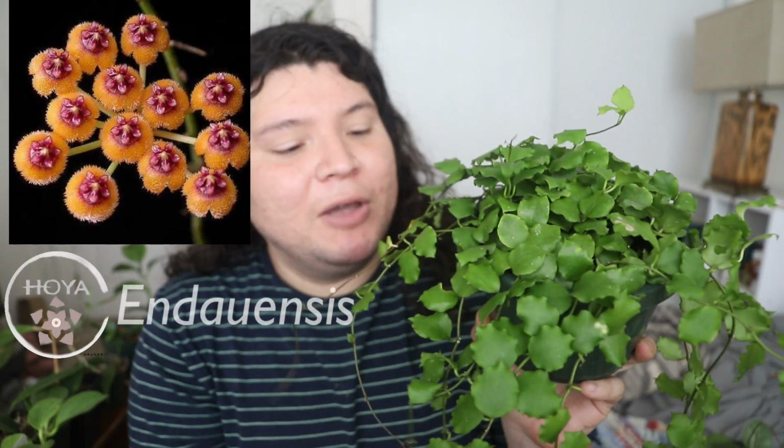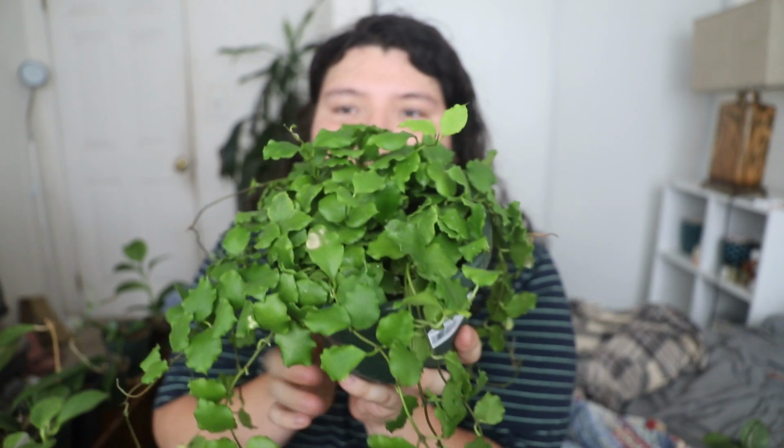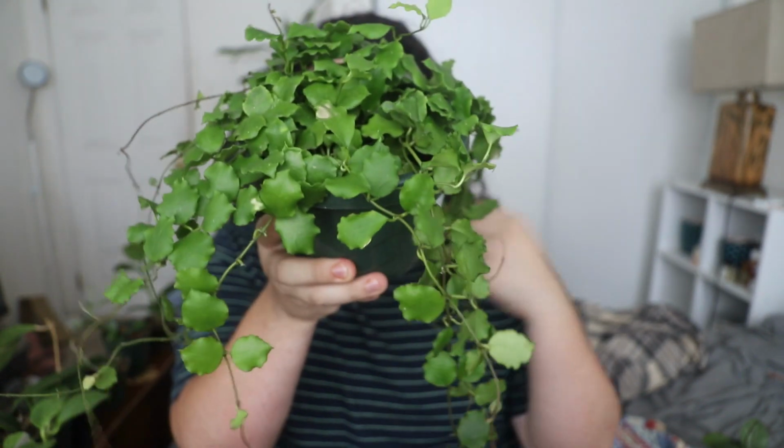Guys, another Hoya that I have here is still getting used to my house, to my weather, so it's losing a little bit of the leaves, but I'm happy with it. This is Hoya Endauensis, guys. Kind of looks like my Hoya KANYAKUMARIANA. The leaves are like the Hoya KANYAKUMARIANA, but look at this. They're not as hard as the KANYAKUMARIANA. They're actually more soft, and I just love this plant, guys.